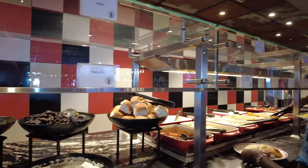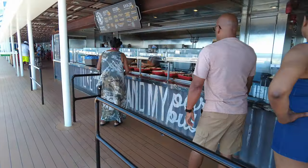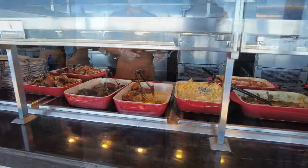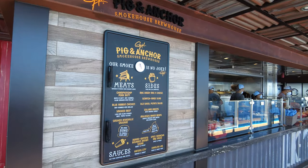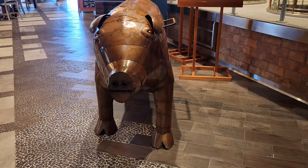Here you can enjoy all the great smokehouse and barbecue flavors without a charge. Pig and Anchor is open for lunch on sea days, and on our sailing it was only open from noon until 2:30. So be sure to check your Carnival Hub app for times on your sailing so you don't miss out. We really wanted some of that mac and cheese, so we went there for a late lunch on our last sea day and we missed it.